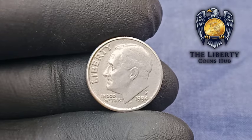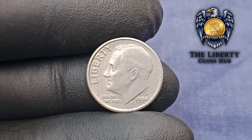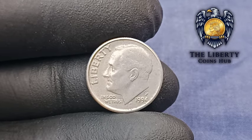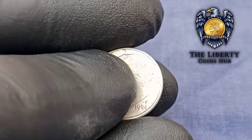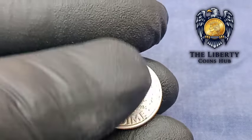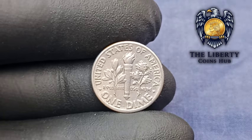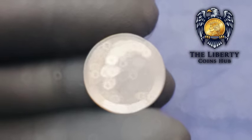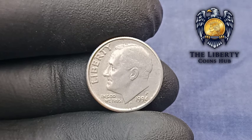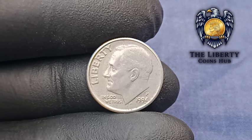Now, before we dive deeper, I need you to stick with me till the very end because after we uncover the secrets of this 1994 P dime, I'm going to reveal another coin from 2001 that's worth even more, and then two other dimes from 2019-88 that will absolutely blow your mind. But I won't spoil the details just yet. You'll have to stay tuned to find out what makes them so incredibly valuable. So let's start with the 1994 P Roosevelt Dime.